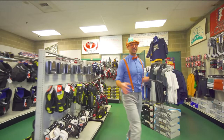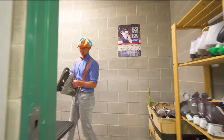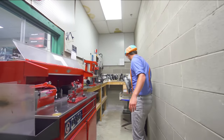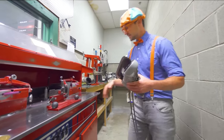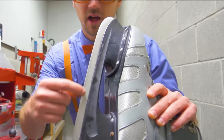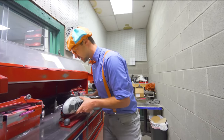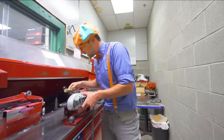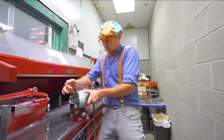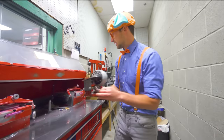Those later, but right now we need to sharpen my blades on my skates. All right, and this is the sharpening room. Wow, so cool. All right, this is the blade master. Yeah, see this? There's metal on the bottom of this skate, and we need to sharpen it. This is the sharpening station. So let's put the skate right here. Slide this, tighten that just a little bit, pull that up. Now, it's ready to sharpen.